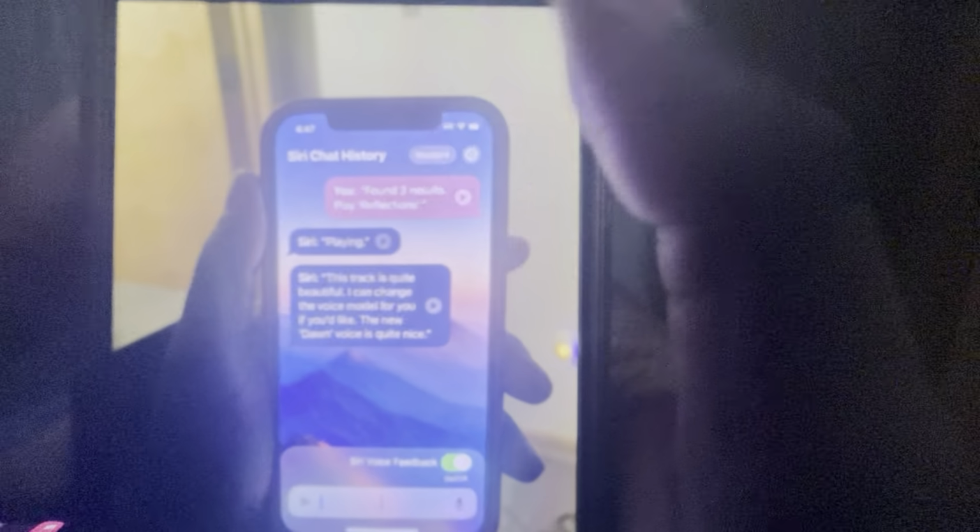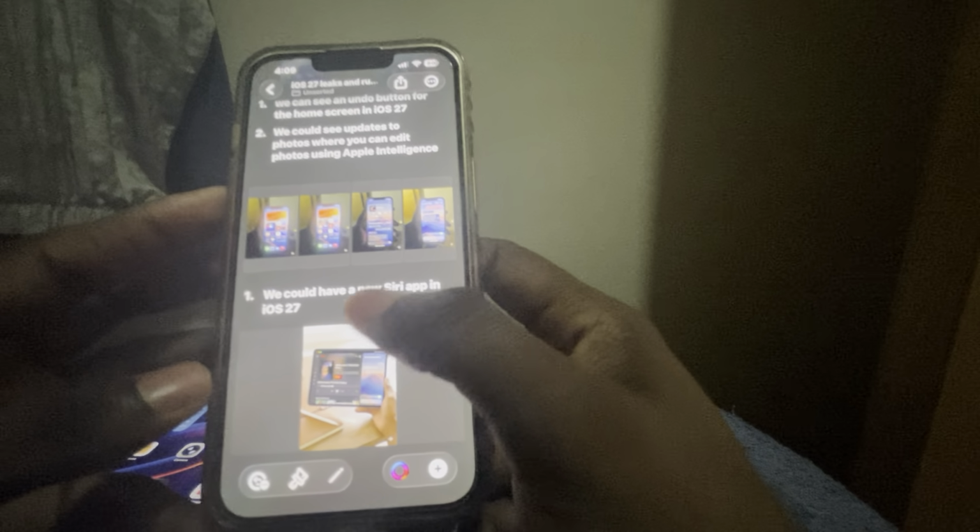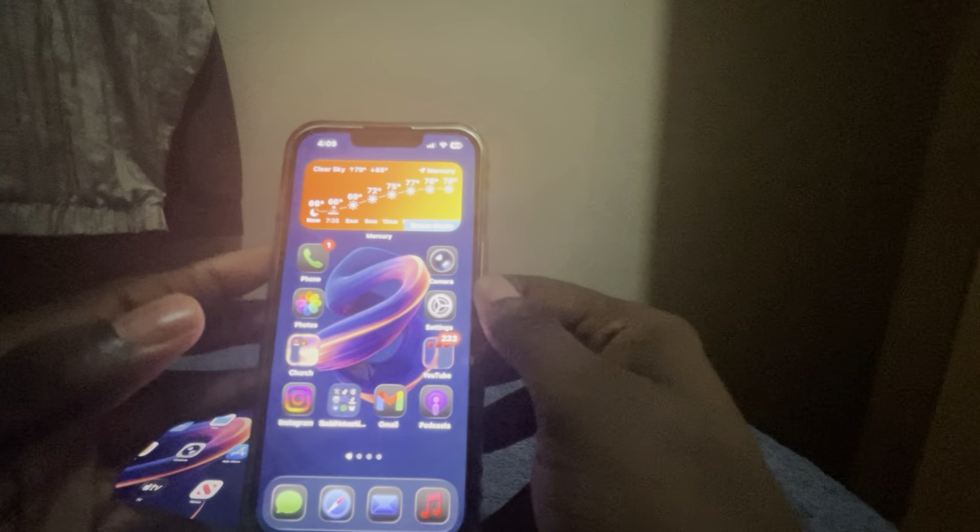We could have sort of card-style conversations within the Siri app. And honestly, it could have its own widget as well. I would love to see Apple try that in iOS 27. And honestly, it would be a really great design. And hopefully they change this interface on older devices.